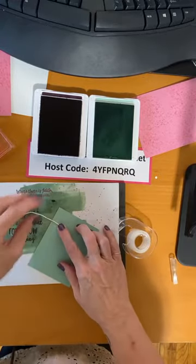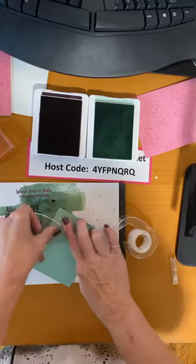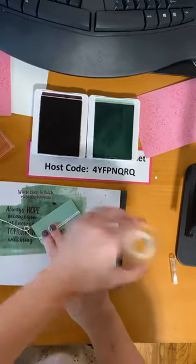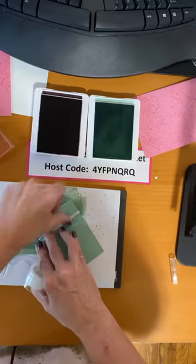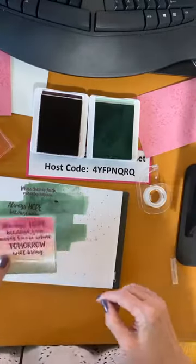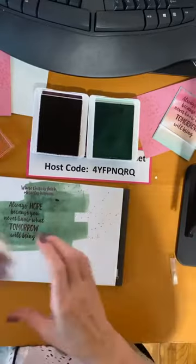The baker's twine is kind of thin, so I like to wrap it around two or three times just to give it a little bit of extra body, I guess. But you can wrap it as many times as you like. Tape it down and then cut it off. And then I'm going to put a little bow on there, but I'm going to wait to do that. And I'll show you why here in just a moment.